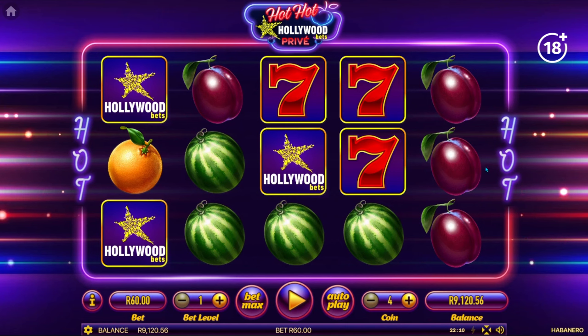Okay, people, that was an epic session at Hot Hot Hollywood Prive. Wow, guys, 60 Rand a spin really paid off. I'm glad I took the chance. We started off with 1,800 Rand and I walk away with 9,300 Rand. I'm super happy with this profit. Yeah, so I'm going to take this money and run.